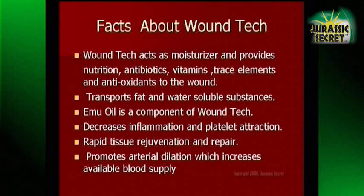Okay, so what we try to do is provide moisture to the wound, antibiotics, vitamins, and trace elements. I talked to some of you yesterday about the so-called D6D. That's one of the compounds that converts one of the very active compounds in emu oil to one of the more active ones called gamma linoleic acid. To do that, you need certain trace elements like magnesium, zinc, and you need vitamin B6. Also you need antioxidants to keep you from getting further tissue destruction.